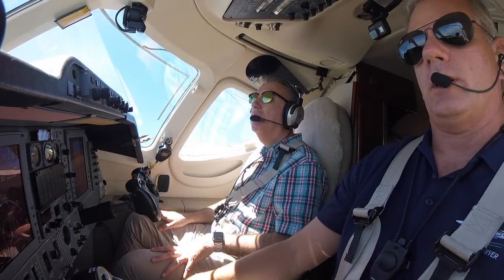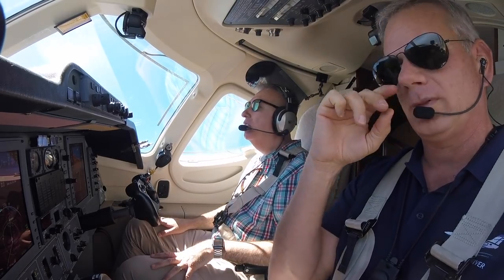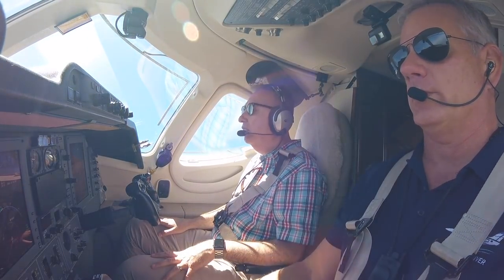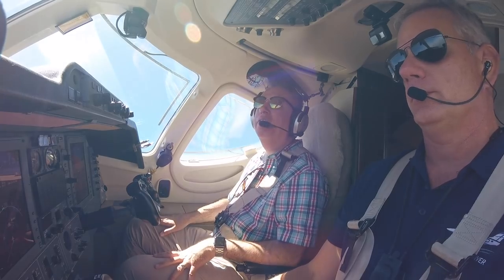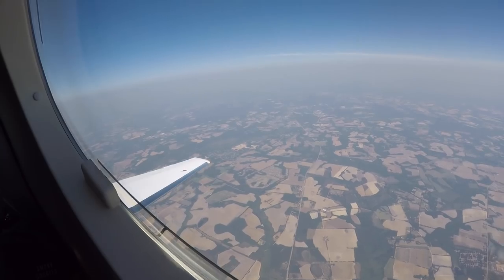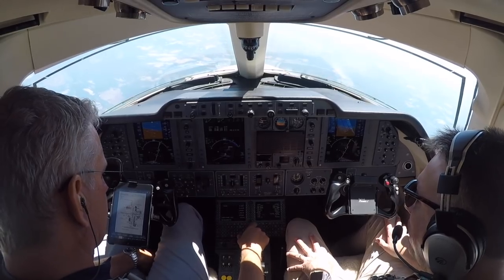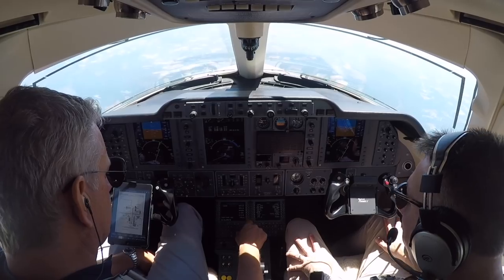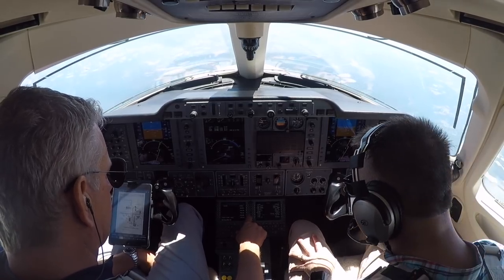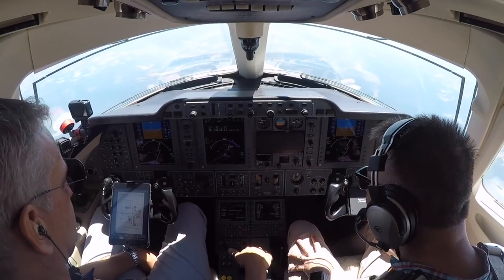Okay, so runway 28 actually works out okay, because we'll roll out right by the FBO. Let's give you a few more minutes flying time. Yeah, here we go. So I can enter in a visual approach to runway 28 into the FMS, and it will give me guidance for that approach, so it's very helpful.